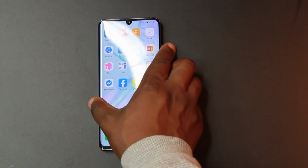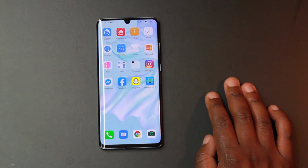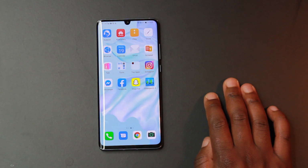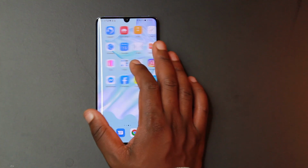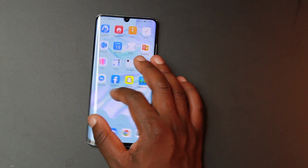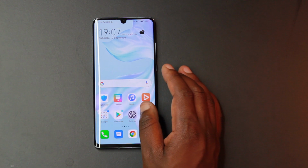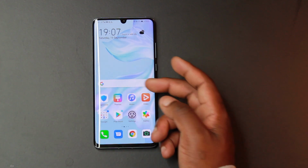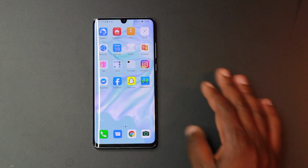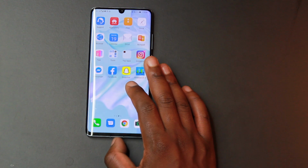Let's look at the specs of this phone. It has the Huawei Silicon Kirin 980 chip. It's a bit old now, but it's still fast. Huawei optimized this phone to make it fast, so even though it's about a year old, it's still very quick. It has 8 gigs of RAM, which is overkill for a phone, like laptop level. And it has 128 gigabytes of storage, so it's not too bad.